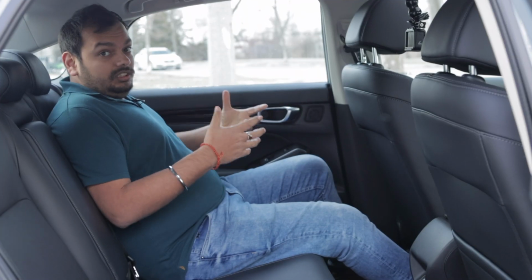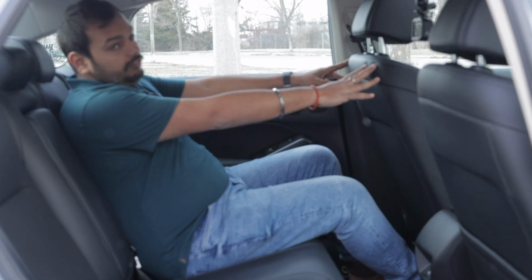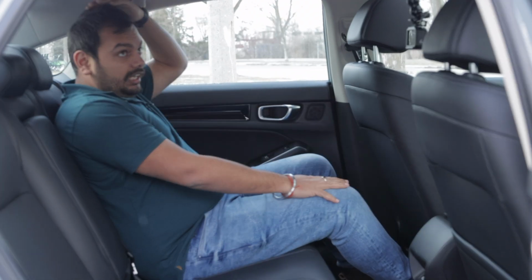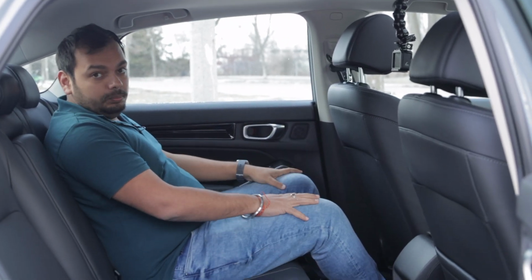Now I'm in the rear seat of the all-new Civic, and I can report it's a great place to be. You've got a lot of legroom. I'm 5'8", and this driving seat is set for my driving position. As you can see, my knees are really far away from the seat. I have a lot of headroom. The backrest incline angle is perfect. It's so comfortable, and under thigh support is also pretty good.